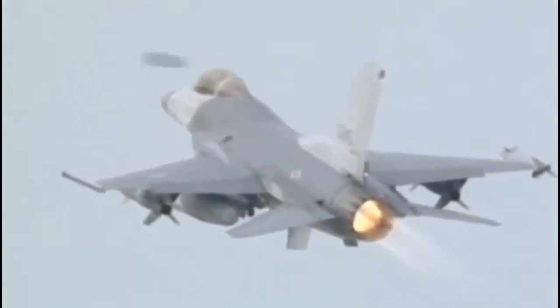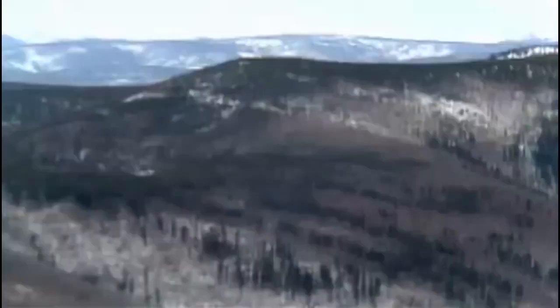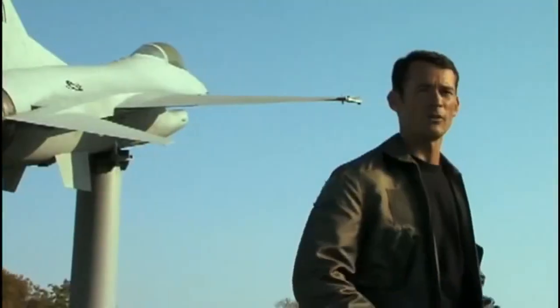The F-16 employs advanced aerospace engineering and flight control systems and can withstand over 9 Gs, more than any other current fighter. I'm Paul Max Moga, and I've flown some of the most sophisticated planes ever built.